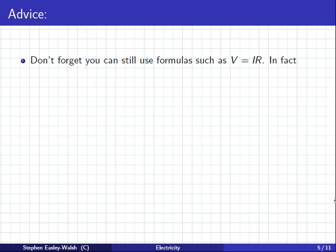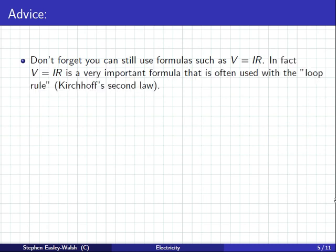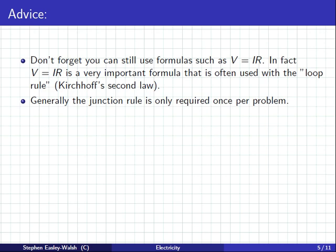Second tip. Generally, for most problems, you only need to use the junction rule once. Not always, but I often find in the exam, the questions they give you, you'll need to use the junction rule once. And often, I find that the loop rule, they have you use it twice in a question. Now, these aren't rules, it's just my tips.